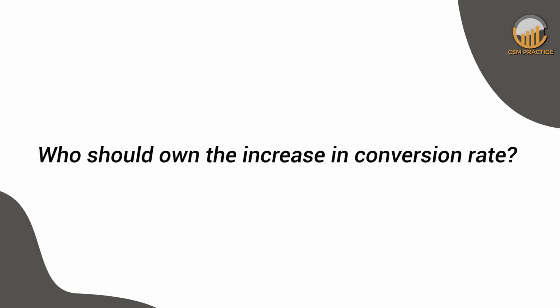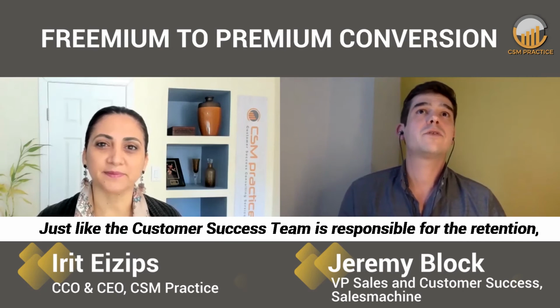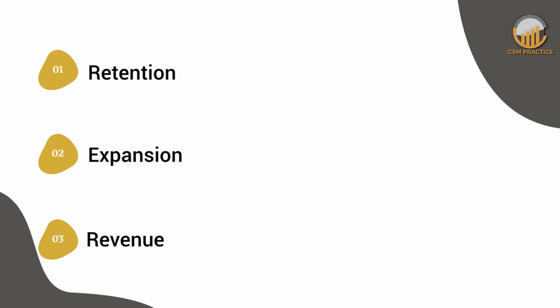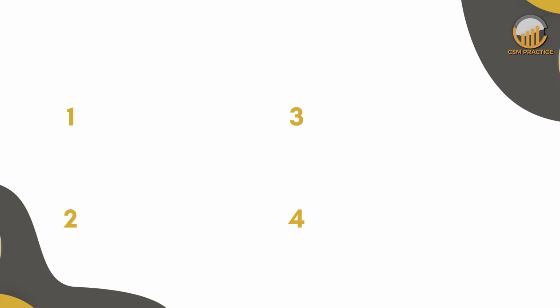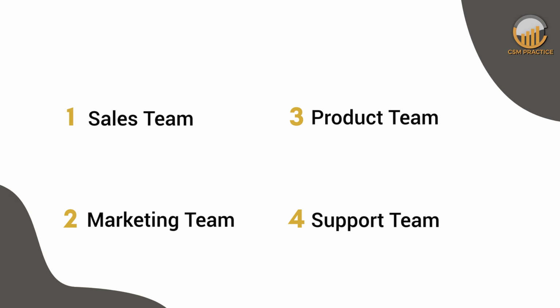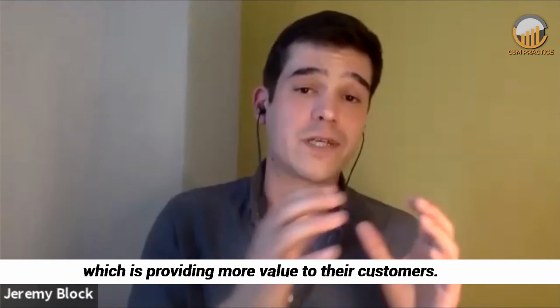Who needs to, in the organization, own the increase in conversion rates? Who's accountable for that? Is that truly the customer success team? Just like the customer success team is responsible for the retention, expansion, and the revenues of the company, you also have the sales team involved, the marketing team, the product team, the support team. All these teams have the same goal, which is providing more value to their customers.